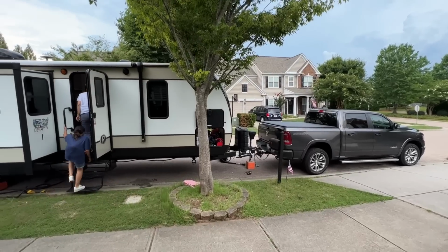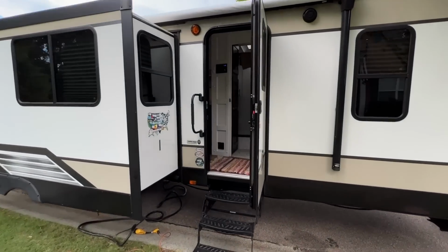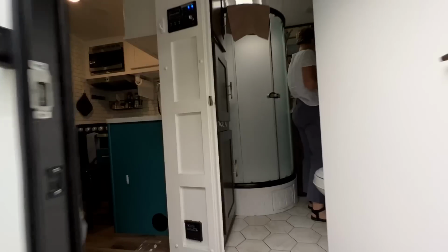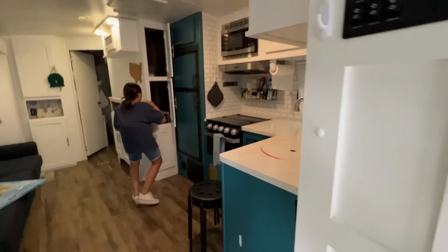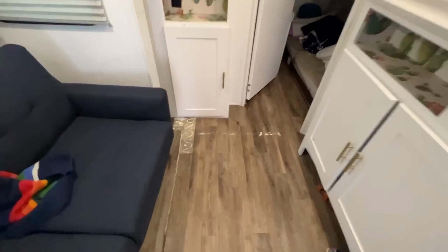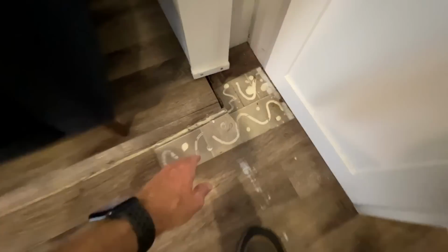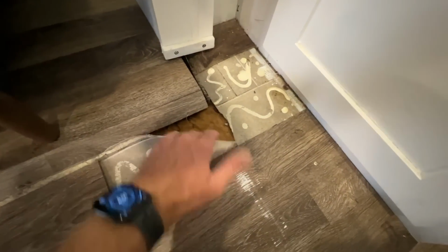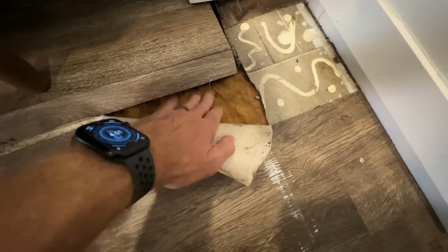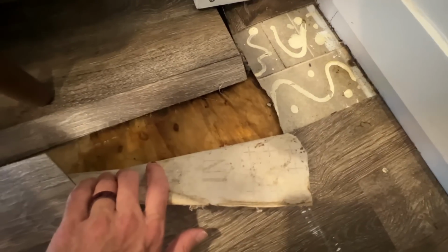We're back, made it safely, no problems. And now it's time to clean up. One little thing that we discovered is we have a soft spot on the floor here. And this stuff came up when we pulled the slide in. It's all wet under here. So we apparently have some water intrusion going on.